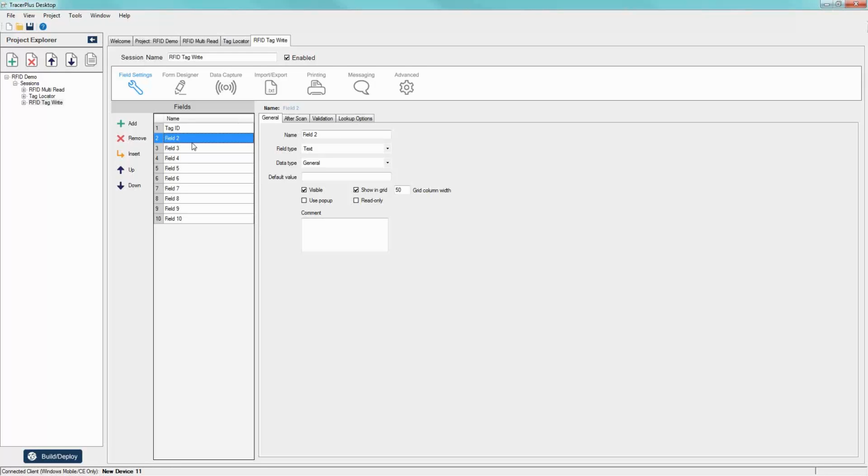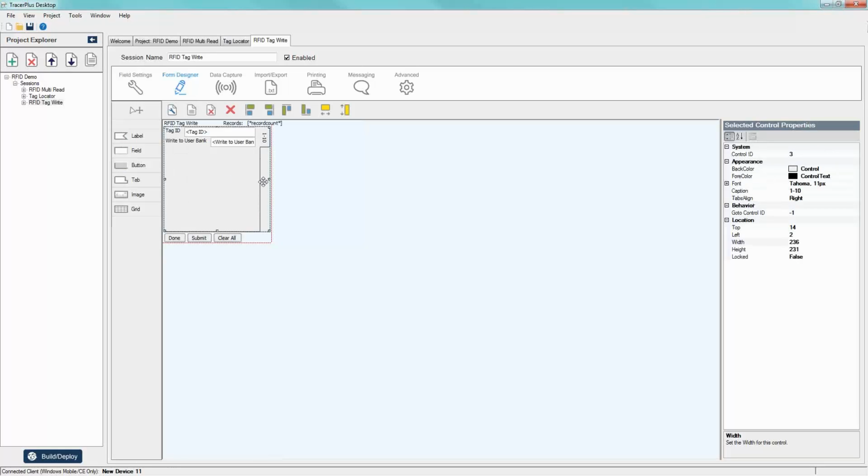So maybe in this case we're going to write to the tag's user bank. We have our tag ID field, and then we want a field to write. We'll just call it write to user bank. And I'll remove all the additional fields. Jump over to our form designer, create a default. Now we'll make this a little bigger, because we'll probably enter a significant amount of characters here.